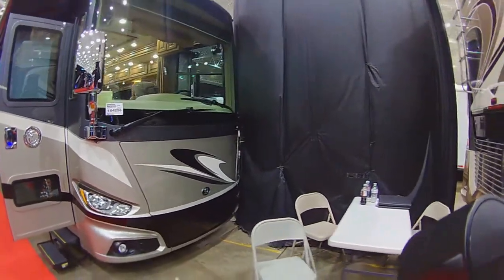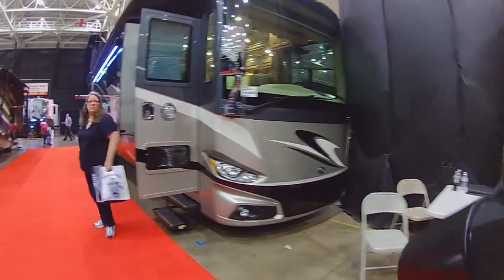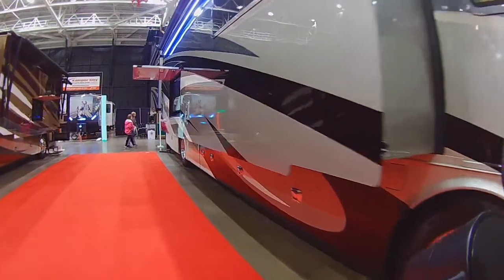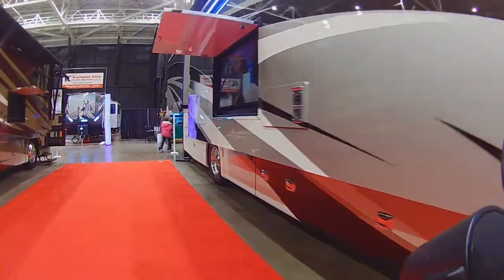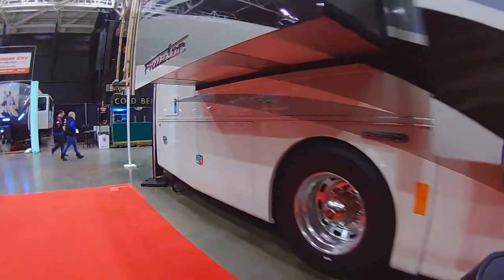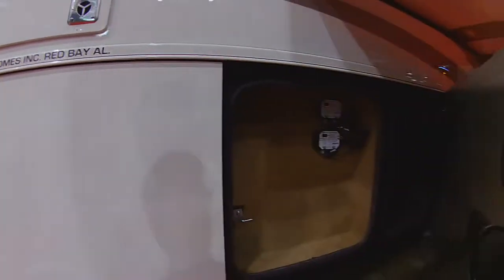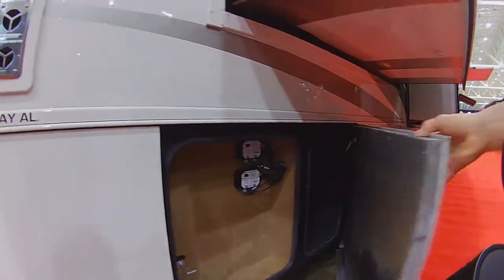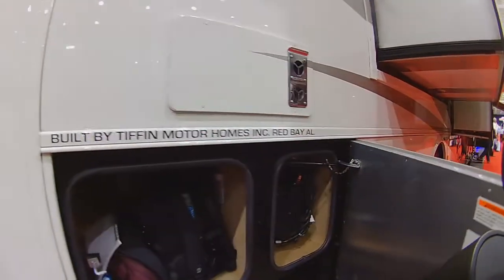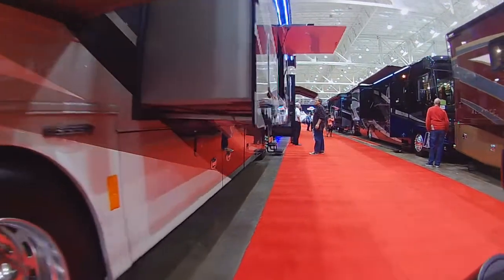Really liked this class, eh? What do you think? It's huge. Oh, it's got an outside TV. Mm-hmm. See, it's huge. This is over by the engine. This is beside the engine. So it's probably going to be one of these up there. Yeah, it's all under the slide. There's a gas tank thing.